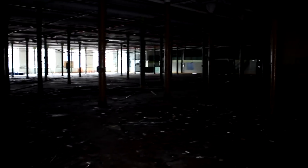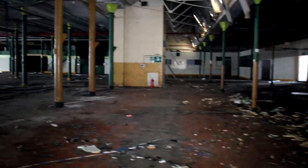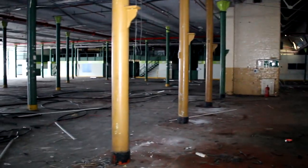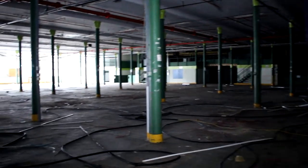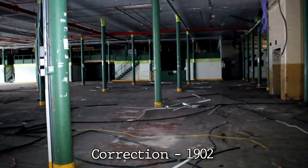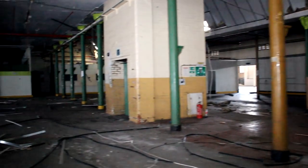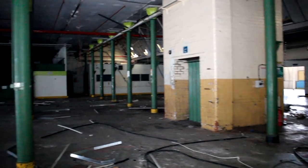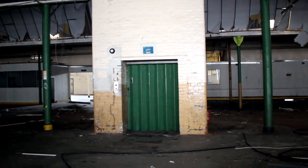I believe this place's last use was Shop Direct or something like that. Yeah, it was built in 1895, and then the second part was constructed in like 1905. Obviously it was a cotton spinning mill back in the day. Other than that, off the top of my head, that's all I know about it. But what a gaff, man. See the old original lifts there. Pretty damn cool, eh?